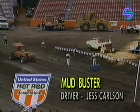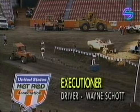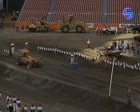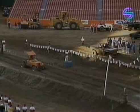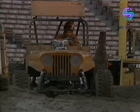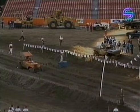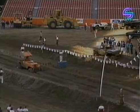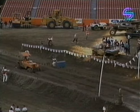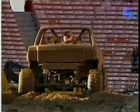In the far lane, Jess Carlson's Mudbuster, the only full-size machine in this category, takes on the executioner of Wayne SCHOTT, and problems almost immediately for both cars. This is incredible. Carlson leaves the starting line first in the truck. He's just wrapping the throttle, trying to get to the finish line first. There you see Wayne SCHOTT and the executioner finally shutting down. What an incredibly bizarre semifinal run between two of the quickest and fastest machines in this category.